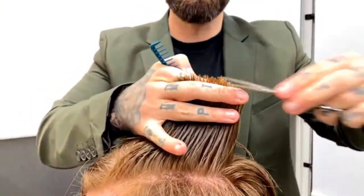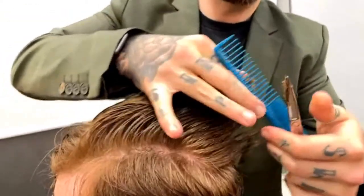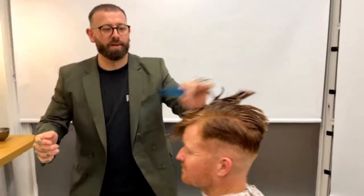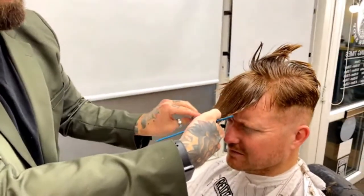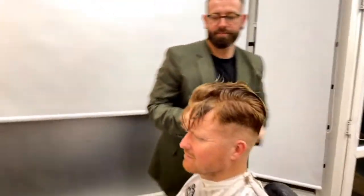There we go. And I'm just coming up through, guys, and then attaching it to our crown section. Boom, boom. There we go. Right. Blow drying. Now, with blow drying, guys, what we want to do, I'm just refining that fringe just to make sure. There we go. Beautiful. Right.